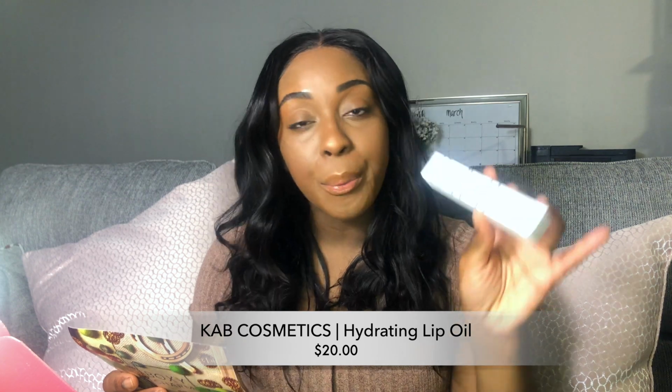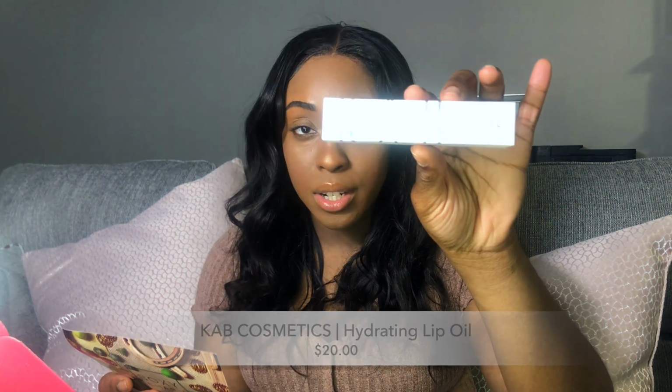Next up in this box is by Cab Cosmetics, a hydrating lip oil. It says, say goodbye to dry and thirsty and hello to juicy and hydrated lips. You know, I love my juicy lips. It says, your lips will love this non-sticky instant burst of hydration that comes in 6 different tints. Swipe this formula on for comfortable, juicy lips all day long. The price for this is $20.